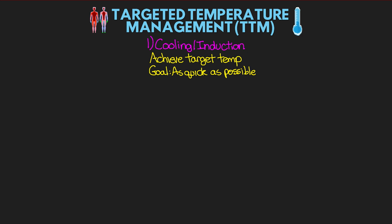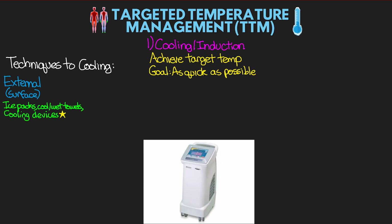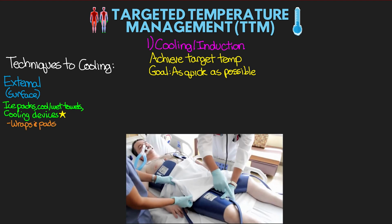So when it comes to doing that, we have a couple techniques to cooling these patients. The first is we can use some sort of external or surface cooling. So this can consist of things as simple as ice packs, cold wet towels, cooled air ventilation, but also includes our different cooling devices. Typically, we're going to use some sort of cooling device such as the Arctic Sun, but many other options do exist as well. These essentially involve wraps and pads that go around the patient's torso, thighs, and possibly their arms as well.